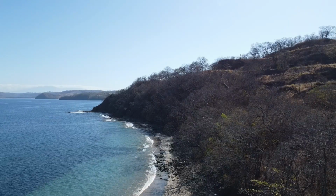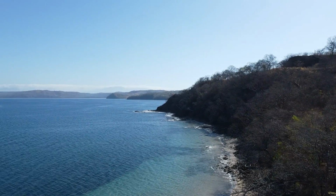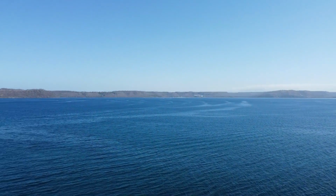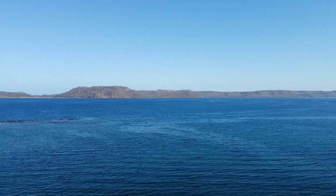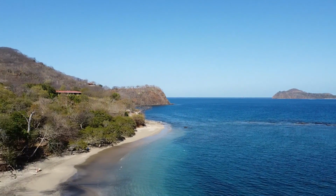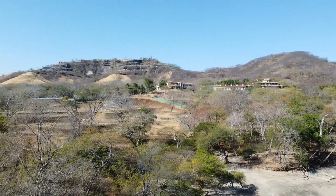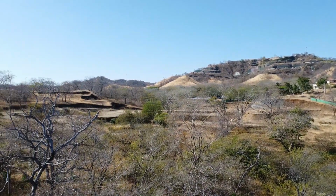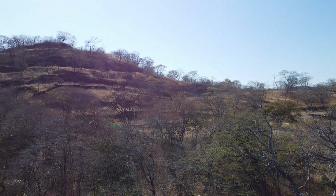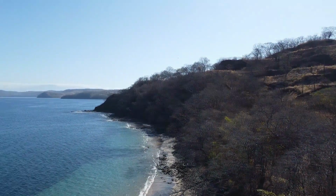As you can see, the rainforest is quite dried out at this time of the year. It was March of 2020. The dry season in Costa Rica starts around November and extends to around April. At that time, very little, if any, rain falls in this area of Costa Rica. And as a result, the lush green rainforest turns into what they call the dry rainforest, which is what you see right now in terms of the vegetation.